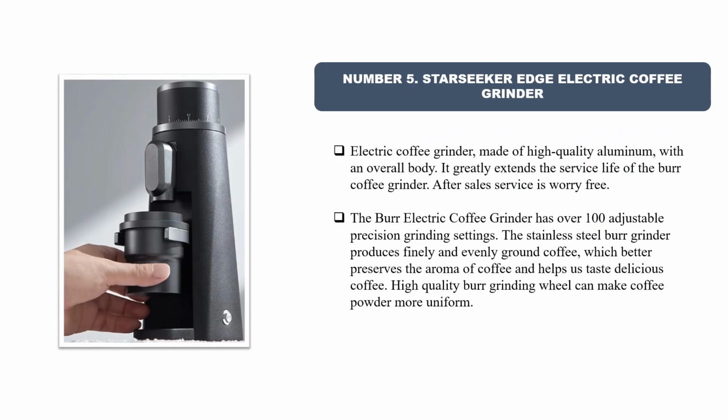Number 5. STARSEEKER Edge Electric Coffee Grinder. Electric coffee grinder, made of high-quality aluminum, with an overall body. It greatly extends the service life of the burr coffee grinder. After-sales service is worry-free. The burr electric coffee grinder has over 100 adjustable precision grinding settings.